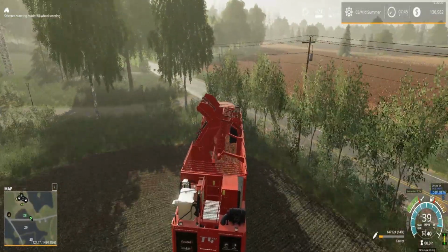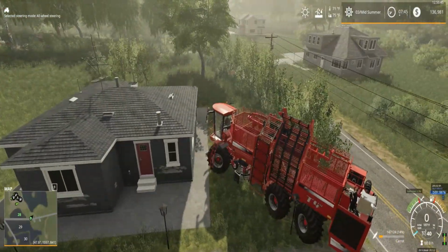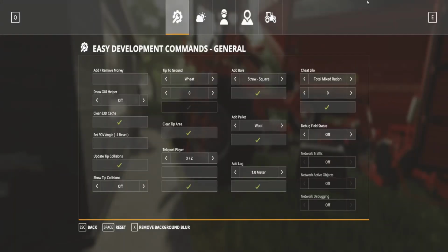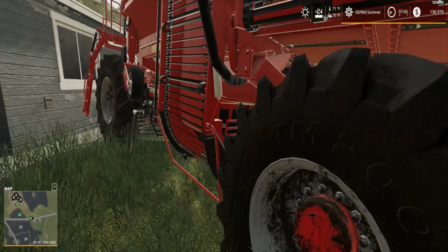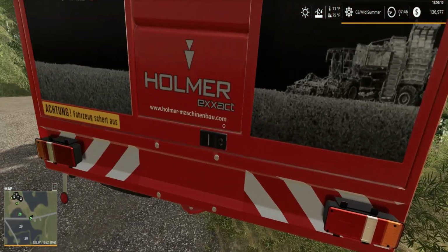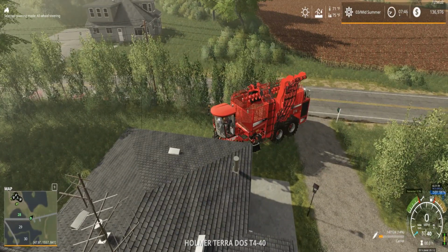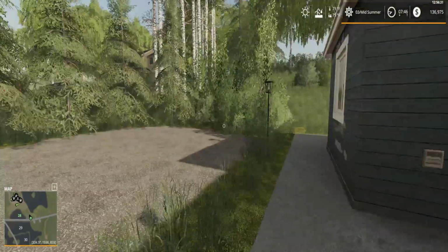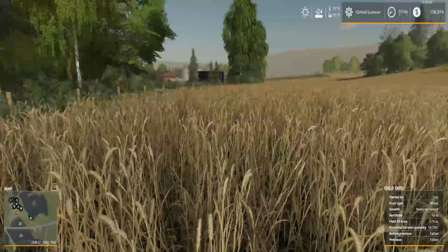I think the way the leasing price is calculated is a little bit not realistic, but whoops, we're stuck. Let's get unstuck. Where can I pick this guy up? Well, I don't guess I can pick him up, so I'm going to just put the chute out. I think I can get a wagon underneath that, because that was stuck pretty good. There we go.